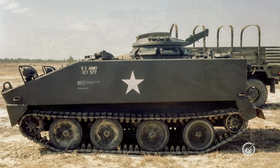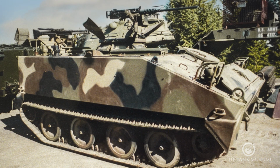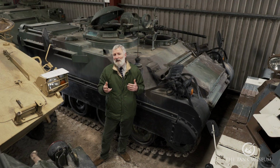But the M114 has a troubled beginning, it's not particularly successful in service, and it's removed from service relatively early on. A number of countries who are looking at the M113 also look at the M114. It's not picked up by anybody else.